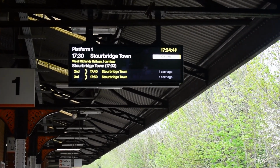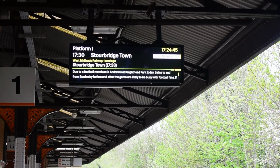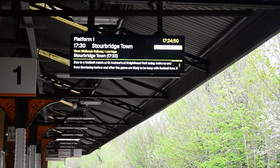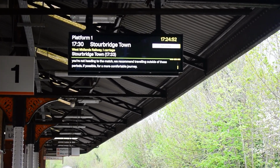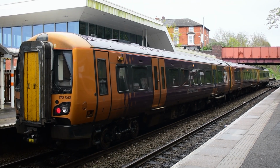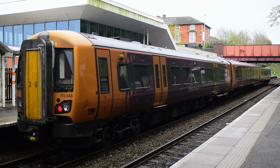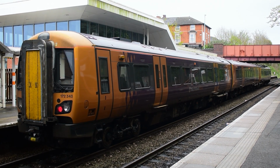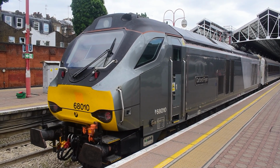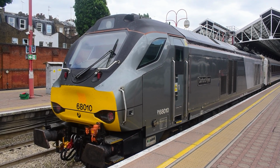I was able to visit the Stourbridge Town Branch on the 18th and 19th of April. Services on this line are very frequent, running every 10 minutes in each direction, although this does result in very short layovers at each station. Down at Stourbridge Junction, the Class 139 connects with Class 172 Turbostar DMUs on the Birmingham to Worcester run. There's also a limited service from London Marylebone to Stourbridge Junction, operated by Chiltern Railways with Class 68 diesel locomotives and Mark III coaches.